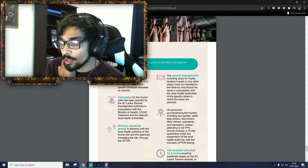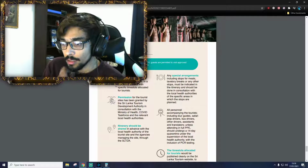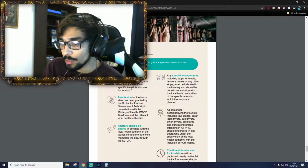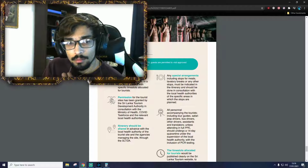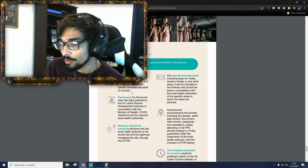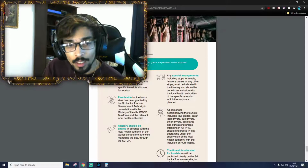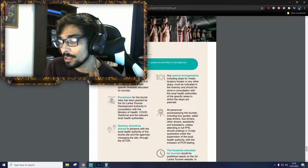Anything here is very important. Managing visiting tourist sites. This is important. Arrangements have been made. Permitted sites on a daily basis in a biosafety bubble, which I don't understand what you mean by biosafety bubble, because we are not that high tech when it comes to biosafety stuff. So, permission to tourist sites has been granted by Sri Lanka Tourism, but you must complete your 14 days first.